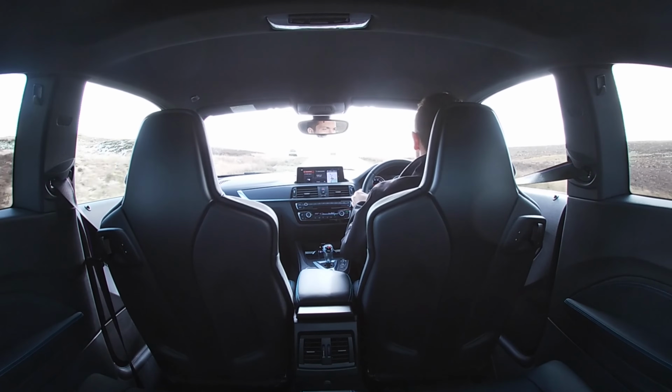I am absolutely blown away by this car, absolutely blown away. As I've mentioned, I spent so much time with the previous shape M2. I just could not believe that this car would be any better than that. But it is. BMW have really, really pulled it off with this. It's not far off perfection. That is big praise. It's not far off perfection.